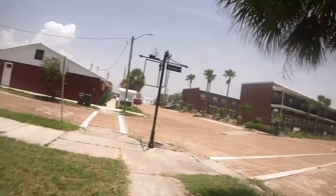It's really hard to want to draw tourists, but somehow keep what makes you authentic and real. And so far, I think Apalachicola is accomplishing that.